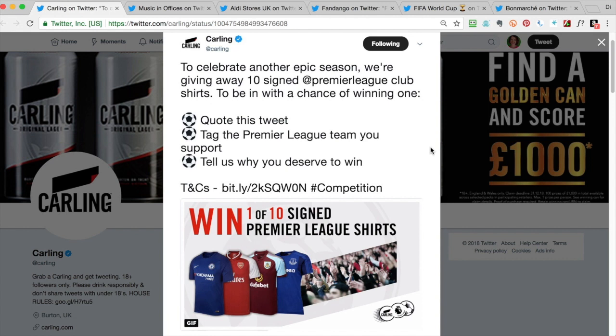If you do a quote tweet and you don't tag, the promoter only sees it in their all notifications list. However, if you add a tag, they will see it in their mentions. Now, mentions are more important. A lot of people only ever check their mentions on Twitter. They don't look at all notifications because they don't want to know about the retweets or who's following them or who's liking tweets. It's the mentions that's important. So if you're quote tweeting, mention the account as well.